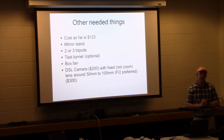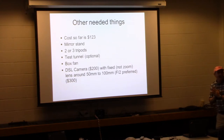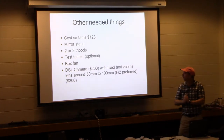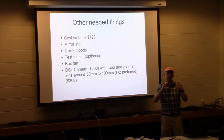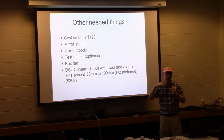How many megapixels? You don't need a lot. It depends how big the mirror is in your field of view. You typically want a good 1,000 or so pixels across the mirror, which is not a lot of megapixels. You definitely want live view. Live view is really important. It'll save you a ton of time. People have done this with cell phones, but it's a nightmare. You want manual control. You need to be able to open the f-stop all the way, 100% all the way. You need to be able to adjust the shutter and things like that.